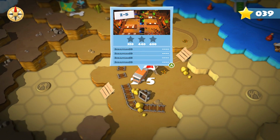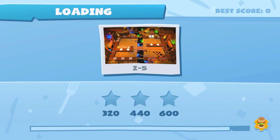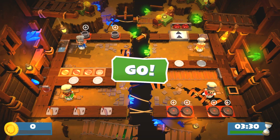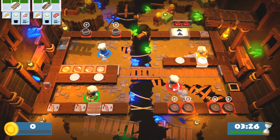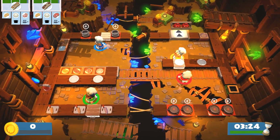Ooh, it's a minecart. What does a minecart mean? Are you playing Minecraft now? I'm just recognizing the level, honestly. Okay. The bridges are mine. Bridges. Okay. What is this? I'm on chop duty. I have pans. I'm on plates. Pot duty. We're making burritos. We're making burritos.